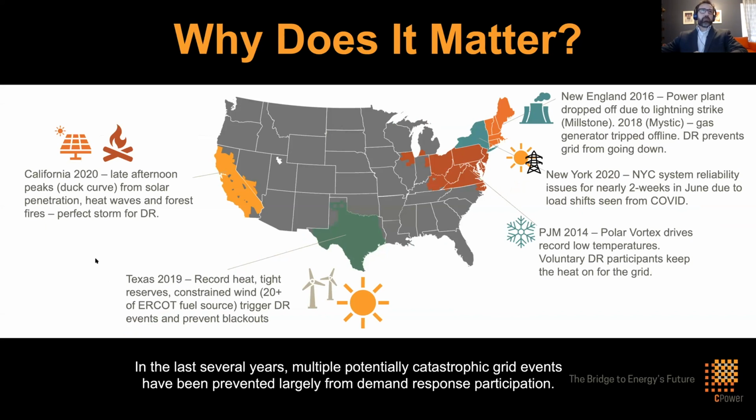We can look no further than California. In 2020, wildfires and continued late-day peak shifts met an unprecedented heat wave. The state relied heavily on its demand response resources and participants to prevent what could have been a catastrophic grid reliability issue. Yes, there were some interruptions, but these were significantly mitigated thanks to the demand response participants' diligence.